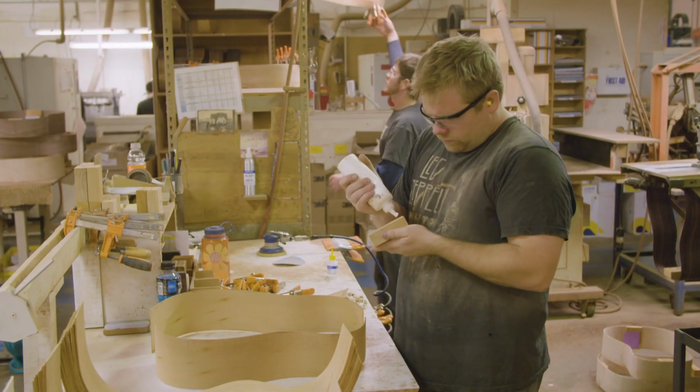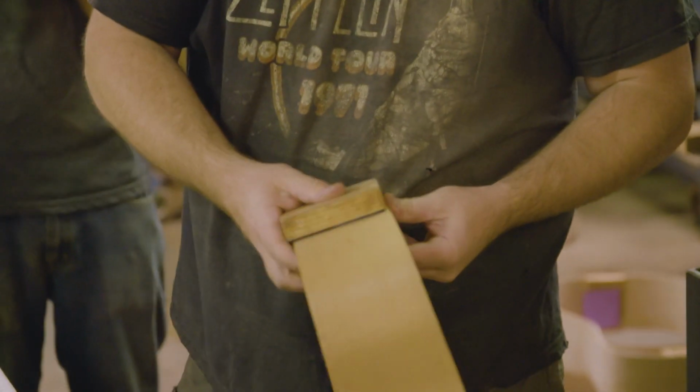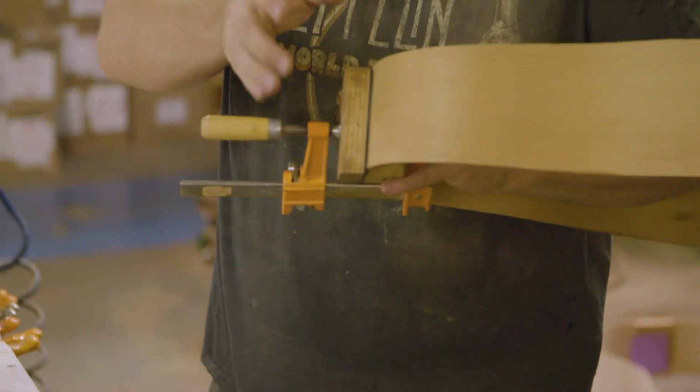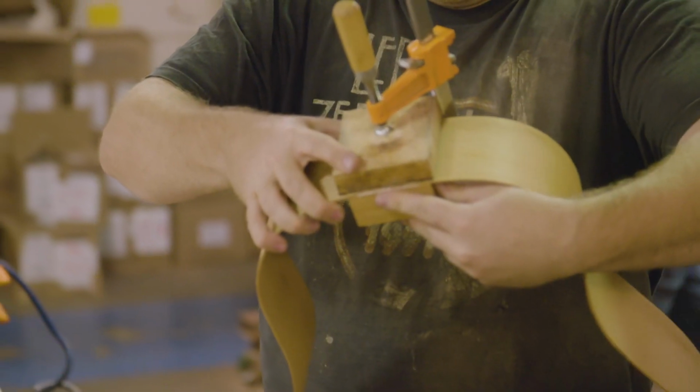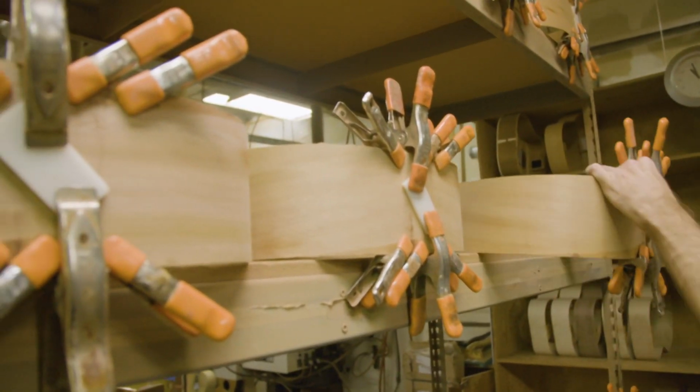To combine the two ribs, a headlock and tailpiece are glued into place. These are thicker bits of wood that will attach around the joins between the two ribs and give the design its overall strength. These are clamped in place and set aside whilst the glue dries.